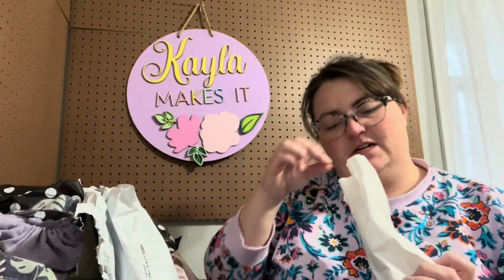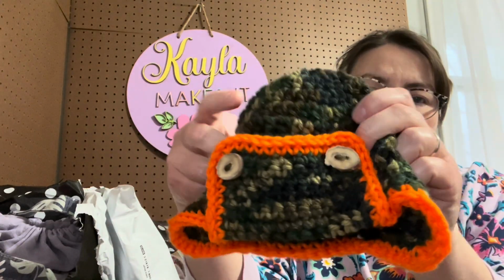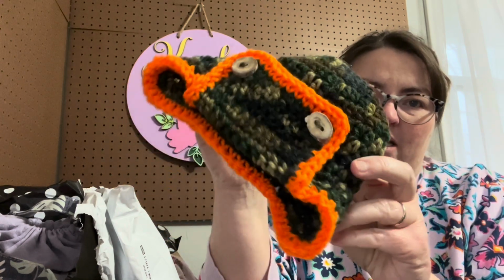I have the pieces right here. I just need to paint them and put them on. So I just need to do it. Anyway, so you pretty much got all the info on this.